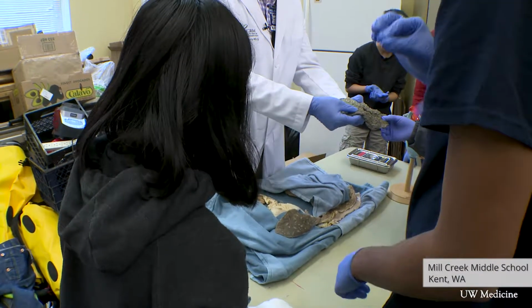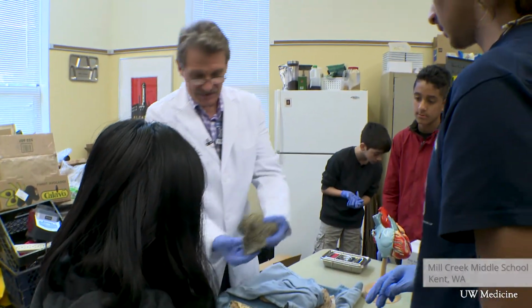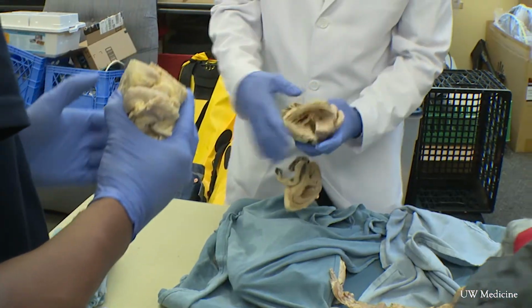But this is lung tissue. Feel it. It's kind of spongy. This is not your typical middle school science class. So let's look at some human aortas.